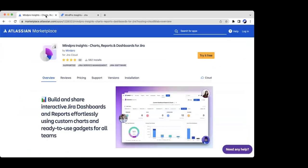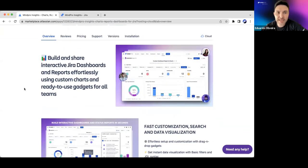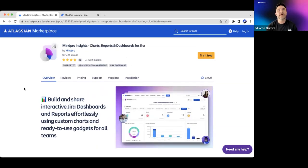So basically, Mindpro Insights is a cloud-based app. Just a quick introduction before we jump into the app. We built this app directly from our team's pain, because we noticed that dashboards and status reports very often are purely static reports. And several times before joining a team meeting, providing a status report for stakeholders, we want to drill down our data, refine our search, and have better information very quickly instead of rebuilding all the gadgets and all the dashboards just to have a deep analysis and have a better insight to share with the team.